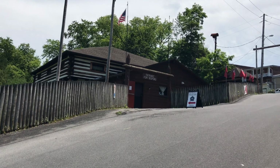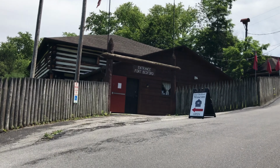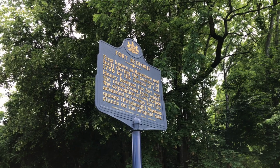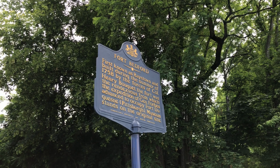Along the Raystown branch of the Juniata sits one of my favorite museums. The Fort Bedford Museum has been preserving the region's history since 1958, the bicentennial of the military outpost construction which the town now sits upon.